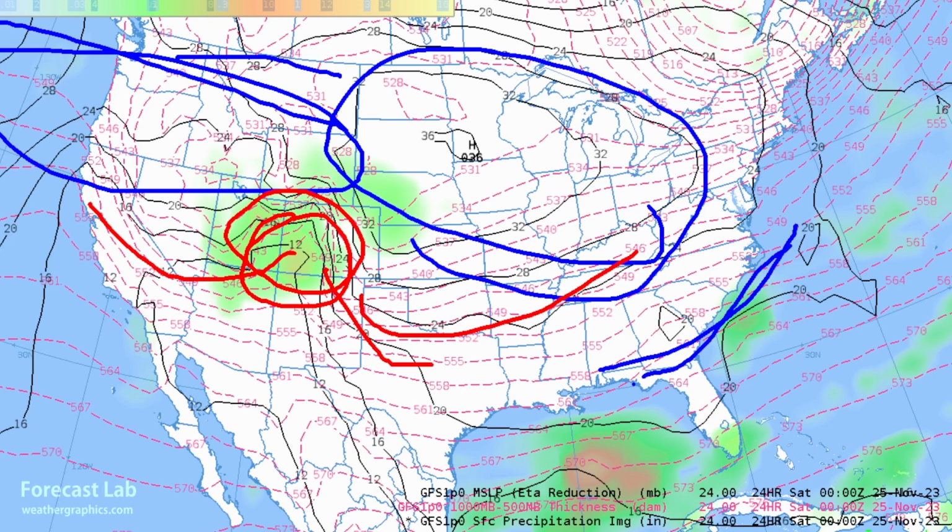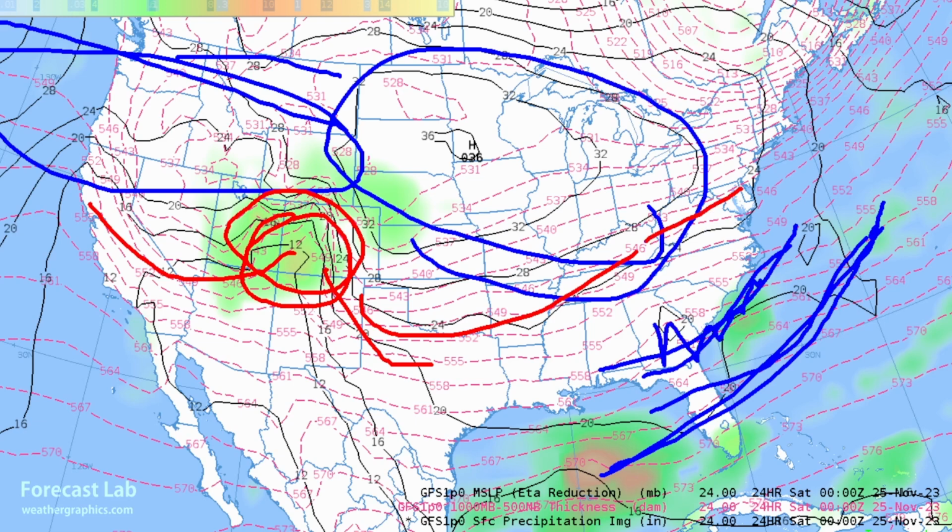We've got some sort of front, where was that? Yeah, the first initial front out there, and don't worry about that. Okay, so now we're good to go. Strong cold air advection across the northeastern U.S.